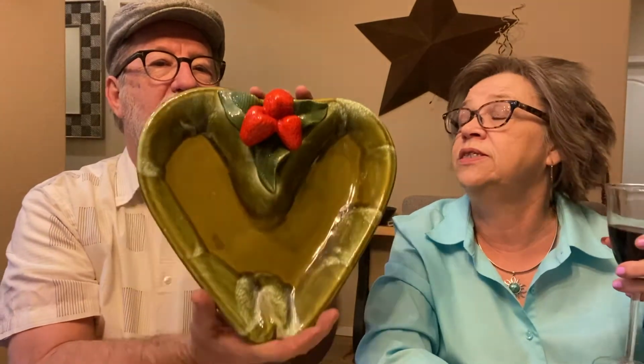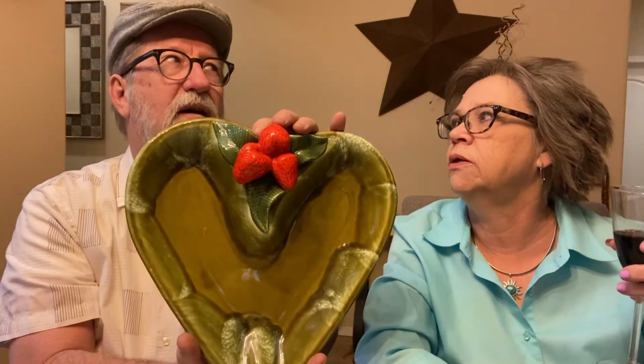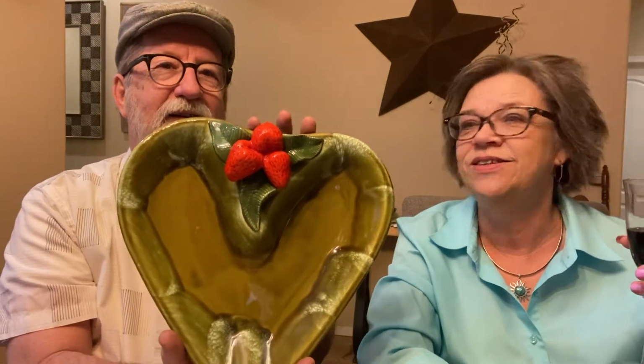You could consider it a tray or a platter, but it's heart-shaped. It's good for Valentine's, and it has strawberries. Put some chocolate-covered strawberries on it. Now you're talking my language. Got to get that listed soon. Maybe I'll make some chocolate-covered strawberries to display it in the pictures. Just put them on a big platter and drizzle them.